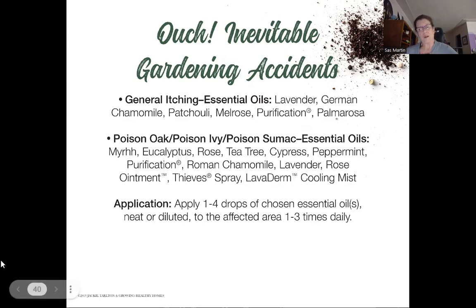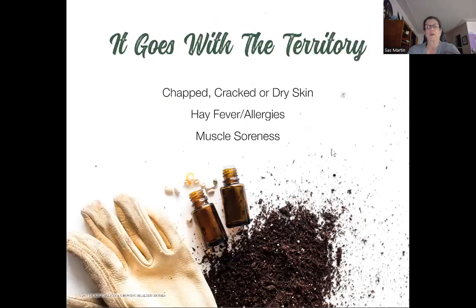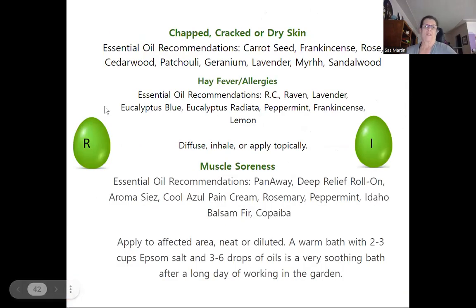And you want to put that on 1 to 3 times a day. So it goes with the territory. You might get chapped, cracked, or dried skin when you're out in the sun. Hay fever, allergies, muscle soreness. I can attest to probably all of those. So here's just some treatments for those other things. Feel free to take a screenshot of this.